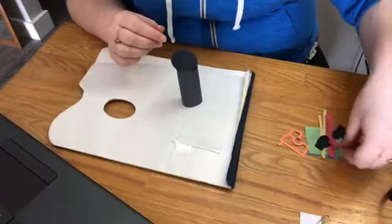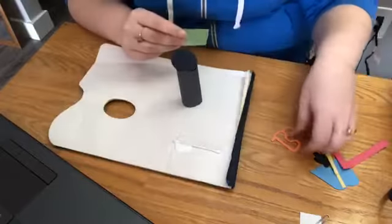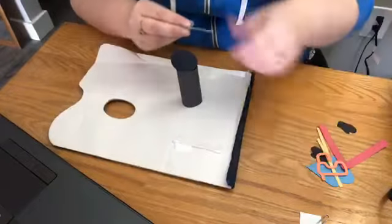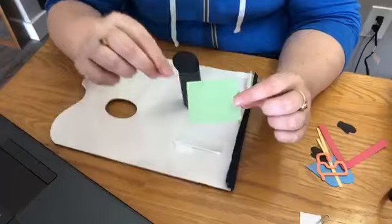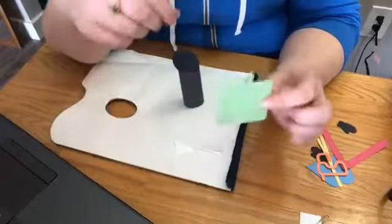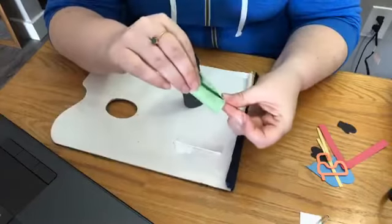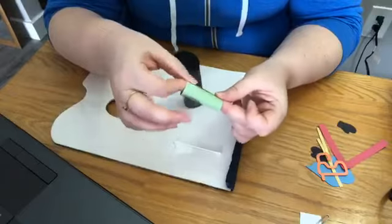And we'll give him his oxygen tank. I've got an order for them on your template and I'm not following it. It doesn't matter, you can do whatever order you like. But here's our scuba tank, and we're going to do exactly the same thing with our scuba tank that we did with the body. So it's a rectangle, and we're going to roll it.